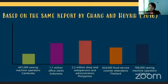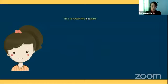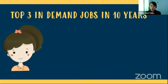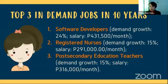So, downside and upside. Let's look at the two sides of the coin. So, kung ito ang mga trabahong medyo mawawala, meron din naman mga trabahong uusbong. I hope this one is good news for you. Kasi according to the United States Bureau of Labor Statistics, the top 3 in-demand jobs in the next 10 years are software developers, registered nurses.